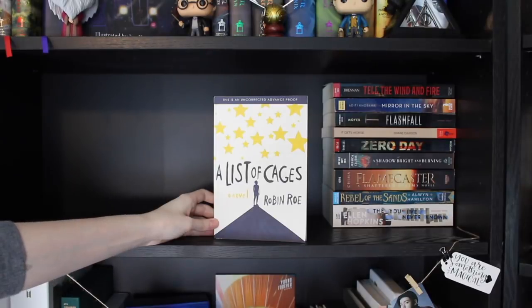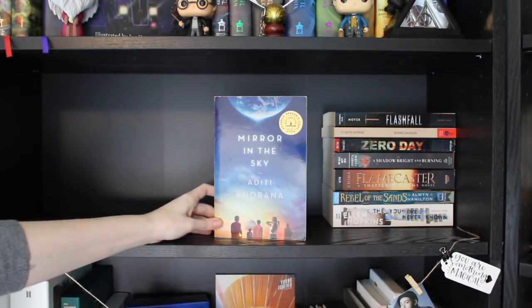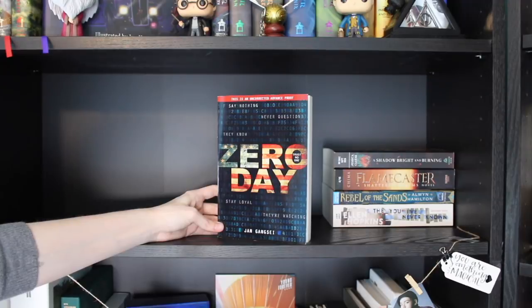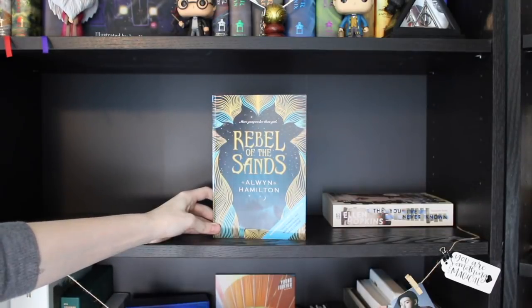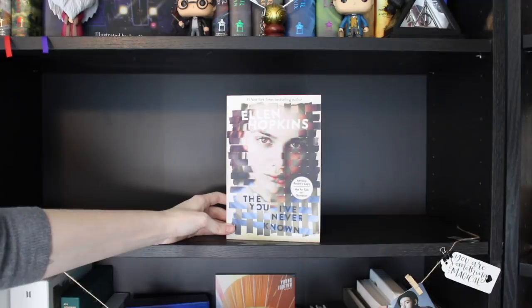A List of Cages by Robin Roe, Tell the Wind and Fire by Sarah Rees Brennan, Mirror in the Sky by Aditi Khurana, Flashfall by Jenny Moyer, It Gets Worse by Shane Dawson, Zero Day by Jan Gangsei, A Shadow Bright and Burning by Jessica Cluess, Flamecaster by Cinda Williams Chima, Rebel of the Sands by Alwyn Hamilton, and finally I have The You I've Never Known by Ellen Hopkins.